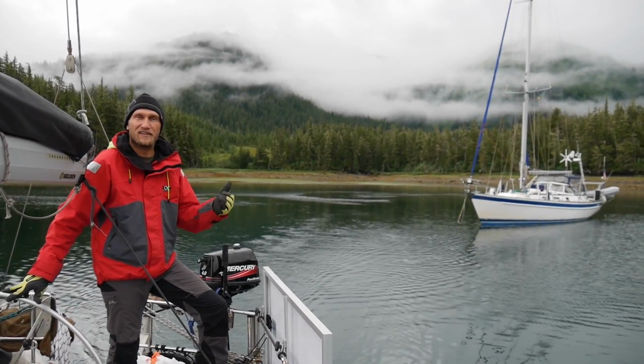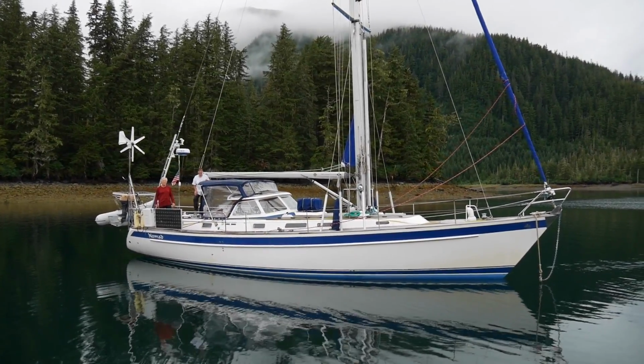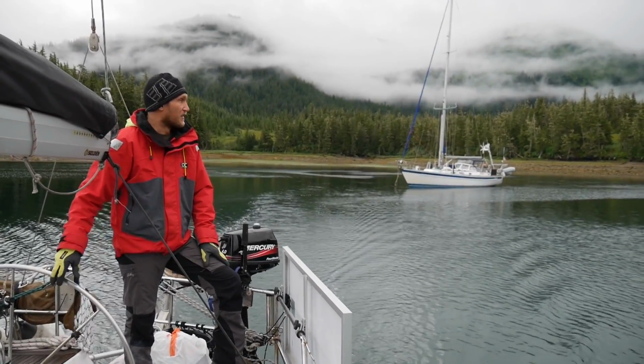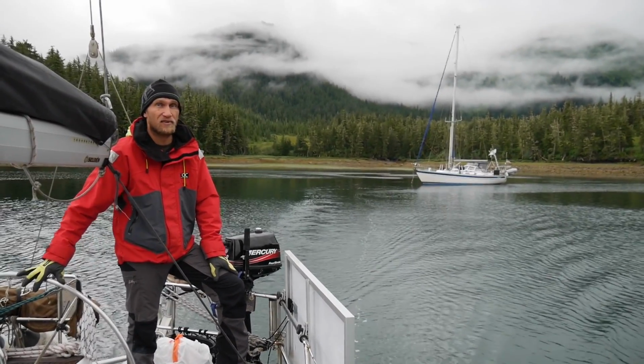So we stopped and chatted a bit because we're leaving tomorrow, and they're going to stick around here in Prince William Sound for, I guess, a couple more weeks before they head over the Gulf of Alaska. So I don't know, maybe we'll see them again down in the Vancouver area.